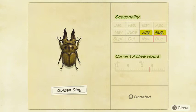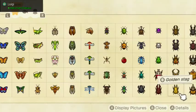Basically, go around the island, scare away every bug that's not a golden stag until you find the golden stag. It is very hard to catch. You gotta sneak and then do some sneak attacks. It sells for a total of 12,000 bells, looks great. And it's found from 5 p.m. to 8 a.m. in the months of July and August in the Northern Hemisphere, and January, February in the Southern Hemisphere. You get the drill.